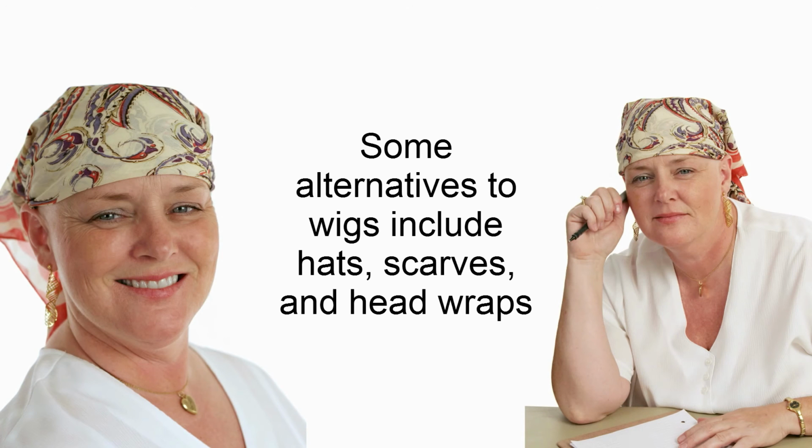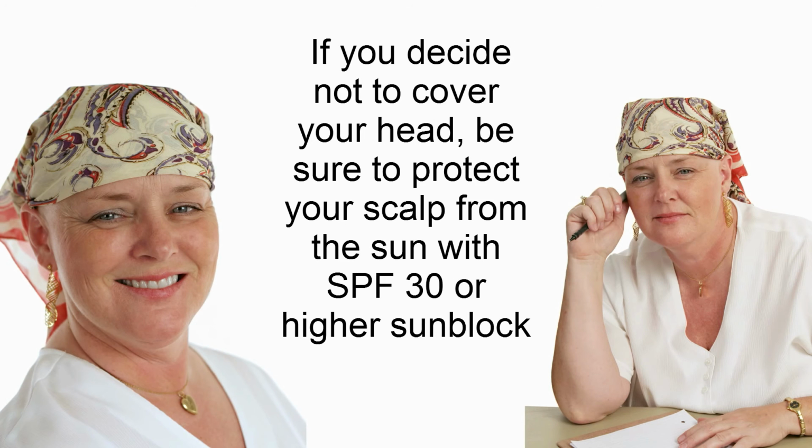Some alternatives to wigs include hats, scarves, and head wraps. But if you decide not to cover your head, be sure to protect it with sunscreen.